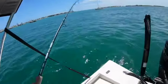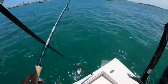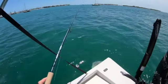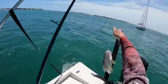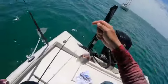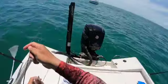Barracuda. Here comes a fish. It feels like a decent one. Look at that barracuda, boy. He came up to get this sucker. It's big enough. I mean, we're looking at Kamara.